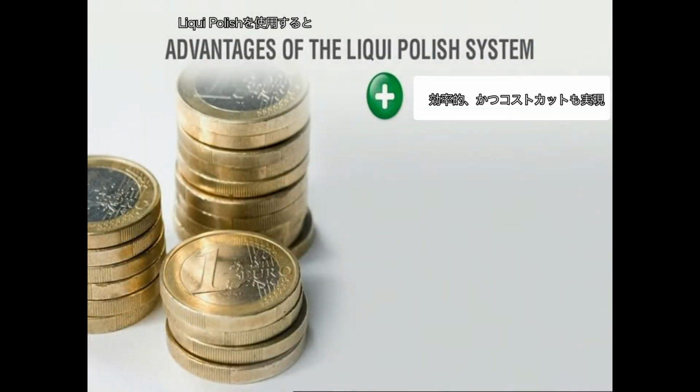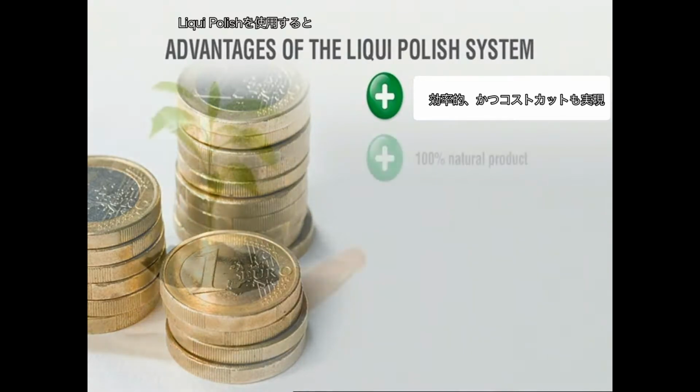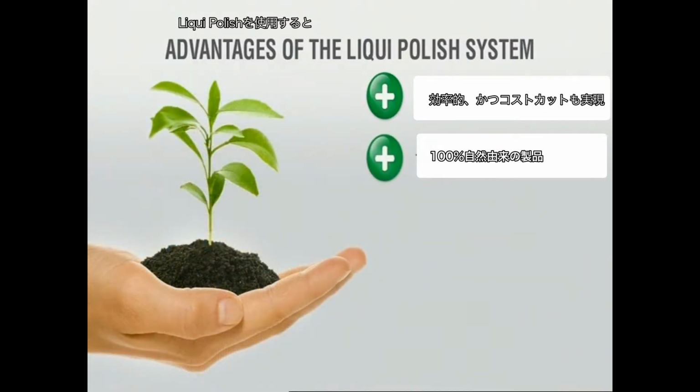The advantages of the Liqui Polish system. First of all, Liqui Polish verifiably reduces grinding and polishing work. This results in considerable time and cost savings. It is a clean substance which can be handled without health risk. Environmentally friendly because it's a 100% natural product.